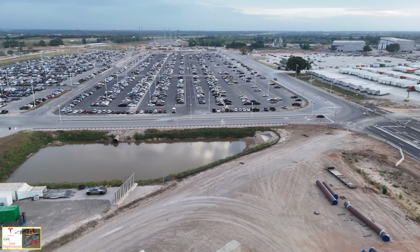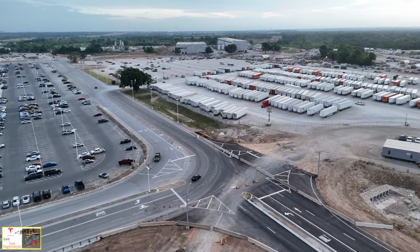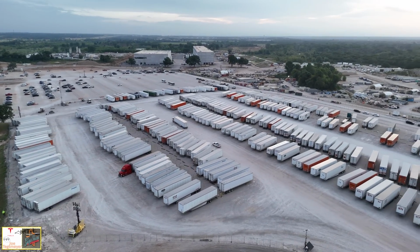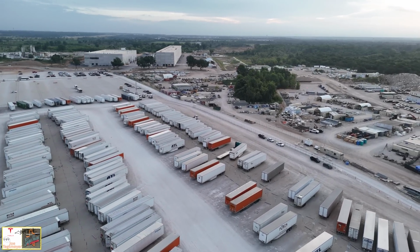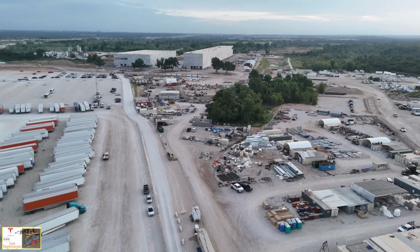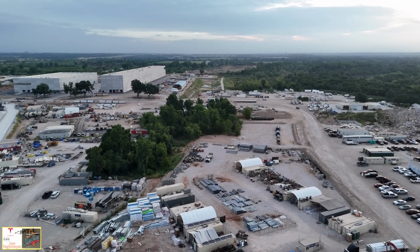So I'm going to point the drone over towards the east. We're going to fly up over this new intersection of Robotic Avenue and Electron Road, and we're going to continue to move over towards the battery cathode plant and die shop. And while we're doing that, I'll give you a good view of some of the workshops and materials that are stored here on this part of the site.